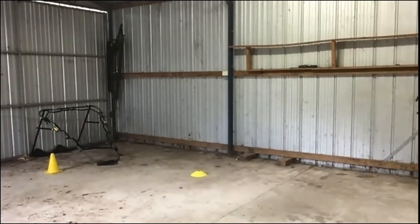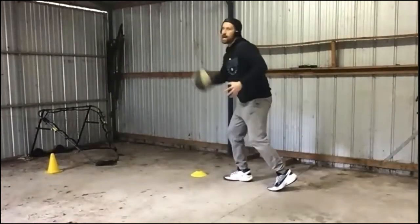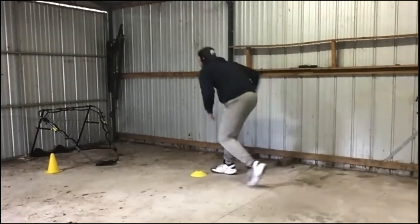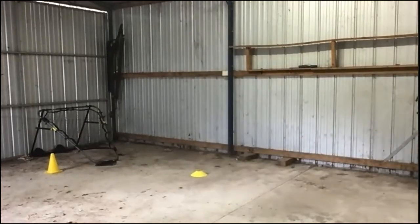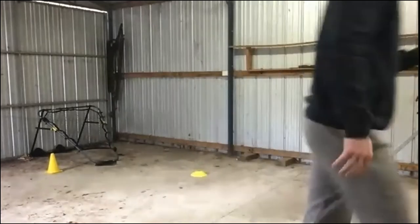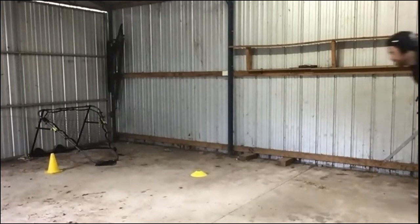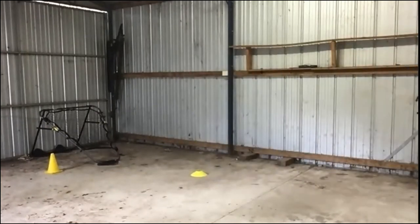Obviously we can do this at a level where we're just dribbling one hand, right hand, and then passing, and then dribbling back. Or you guys can mix it up. If you want to go through the legs, through the legs, through the legs, pass, and then through the legs back, mix it up and challenge yourself. But we're basically working on dribbling and then stepping into a pass straight from that dribble. So what that might look like at full speed is dribble, dribble, dribble, straight into a pass, dribble back.